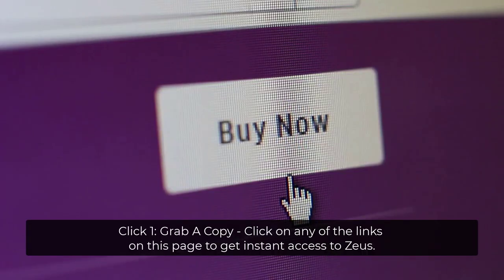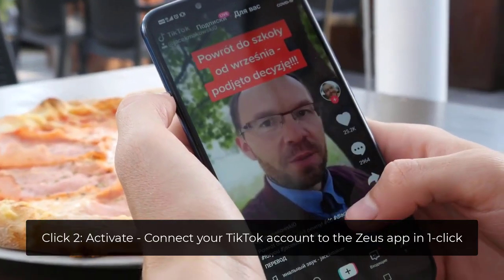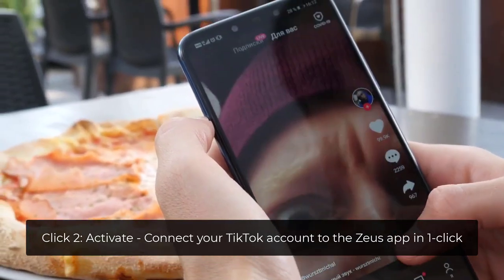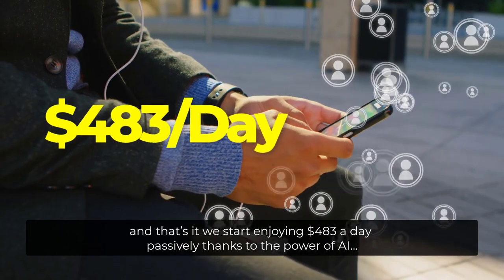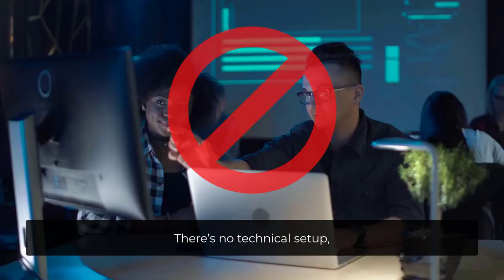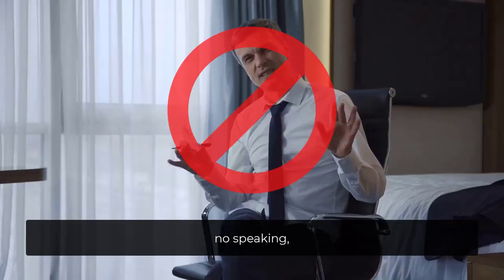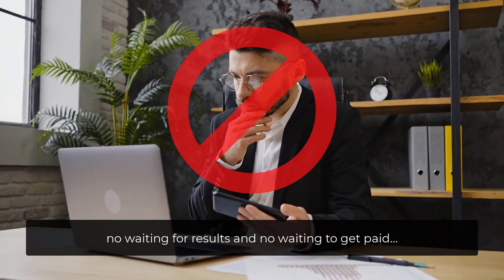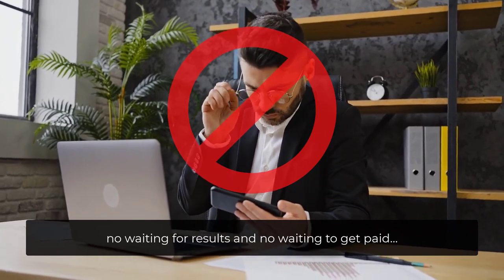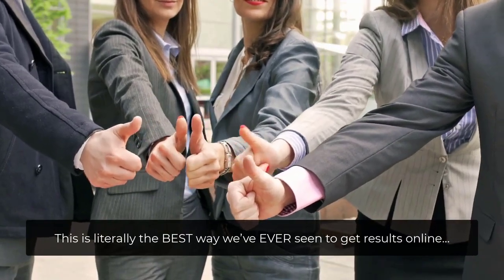Click 1. Grab a copy, click on any of the links on this page to get instant access to ZEUS. Click 2. Activate, connect your TikTok account to the ZEUS app in one click, and that's it. We start enjoying $483 a day passively thanks to the power of AI. There's no technical setup, no video recording, no investment needed, no speaking, no reading, no waiting for results, and no waiting to get paid. This is literally the best way we've ever seen to get results online.